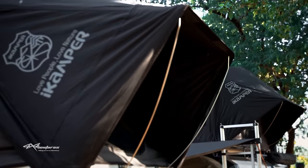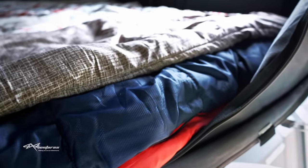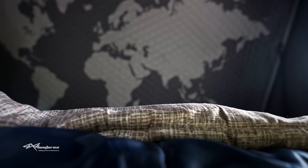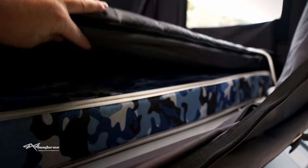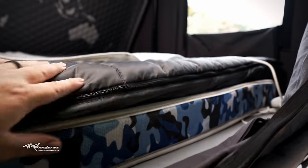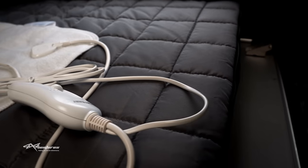If I'm honest, I think the mattress is a little bit thin, but I do believe there is a solve. You can either add a 5 centimeter eggshell mattress to either the top or the bottom, up to you, your choice, which I may be doing in the future, or you can get their new iCamper inflatable mattress that comes with a little pump. I think these are great options for those of us who buy into the brand.